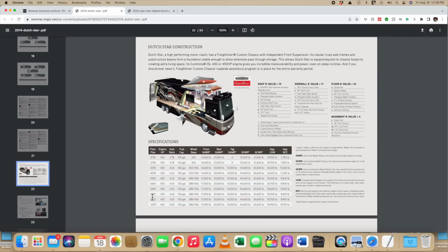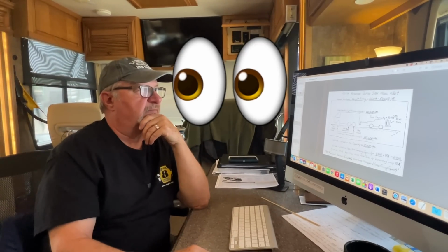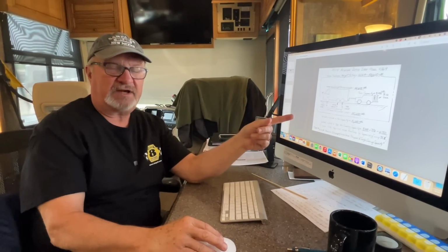It's got a picture of the motorhome, the different model numbers, and these are the numbers you want to be familiar with. Now, I know your eyes have just glossed over. I've tried to simplify it so we can all understand it. Remember, the numbers that are in this picture here, I just got from the chart I showed you.